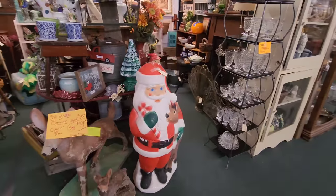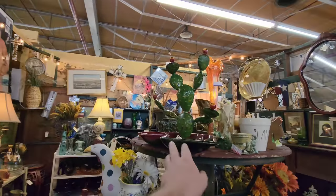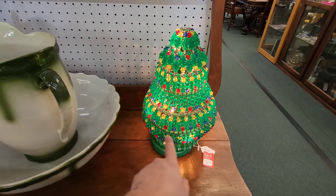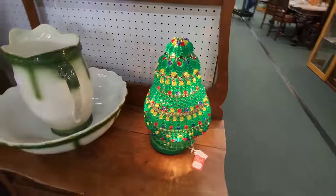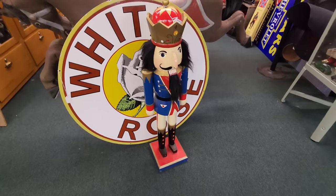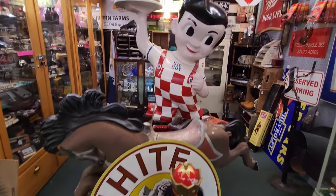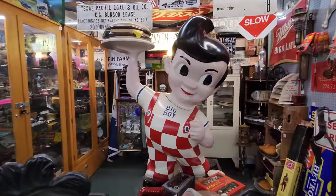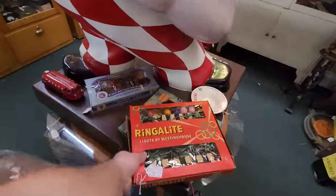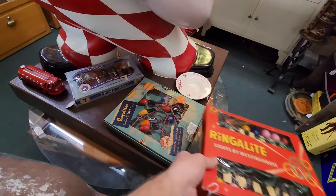Hi Santa, how you doing, buddy? Love this cactus dish here. That's cool. This looks like somebody crafted this. It's all beads on these wires here that they made into the shape of a Christmas tree. That's really cool. That is a really well done piece. They have a giant nutcracker here, like the giant horse, but look at that. The big boy, vintage big boy. That's awesome. And they have these old Christmas lights here too. These are vintage Christmas lights here.